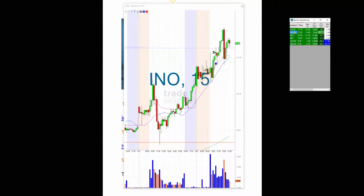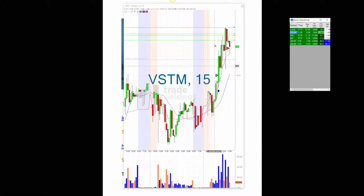The VSTM, $4, and it did get up to 4.30, so that's not bad. I actually have traded this twice, kind of flat on the first time, and I met back in this one right here at 4.18. I withstood this little pop up here. I was looking for more, looking for maybe trying to get into the high 4.30s, maybe 4.40s.